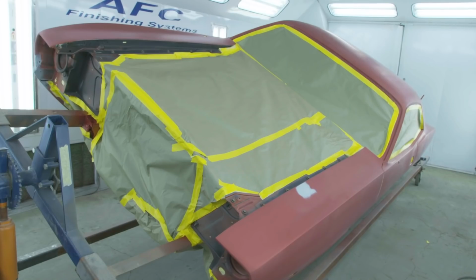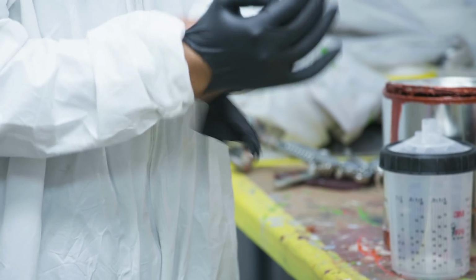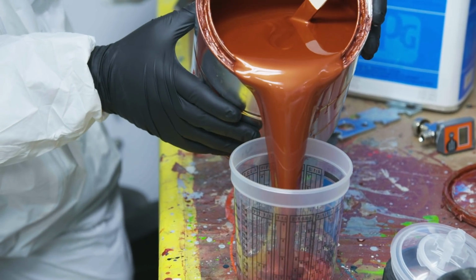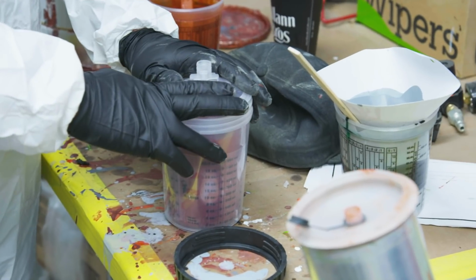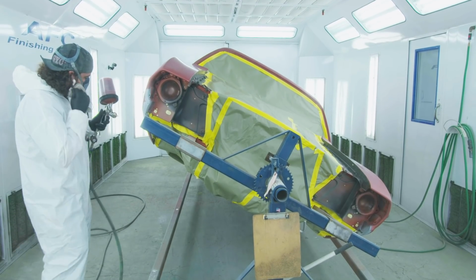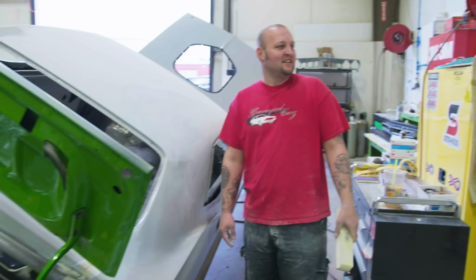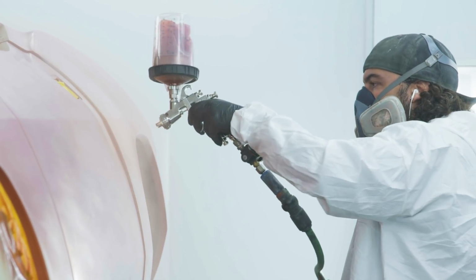Here we are. Today is the final paint day on our 70 burnt orange Cuda. The car is in the booth, wiped down, tacked off, so it's literally ready to go. It's nice to see him actually spraying the burnt orange Cuda. He's a little tired, kind of dragging his wagon today. I'm tired. A little bit grumpy, but you know, that's Will. Kind of expect it on a day-to-day basis.